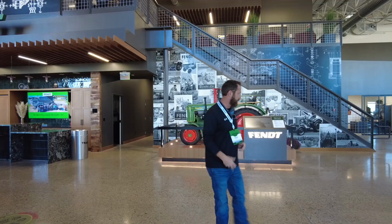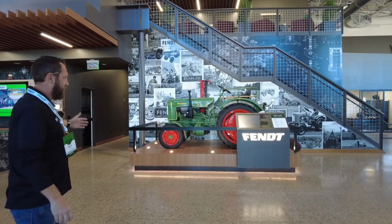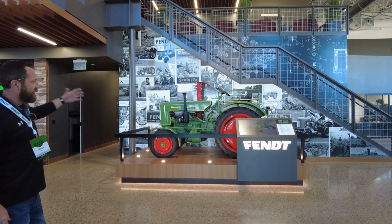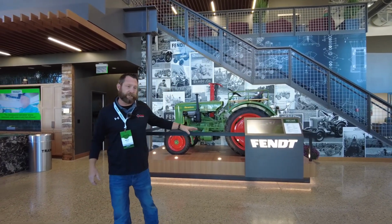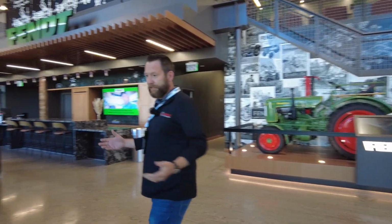So right away when you walk in the front door, you're going to notice they've got a 1958 Fendt here. They call it Franz. So this is a restored operating 1958 Fendt. While Fendt might be new to North America, Fendt has a long established history from Europe, and here's some great proof of that.